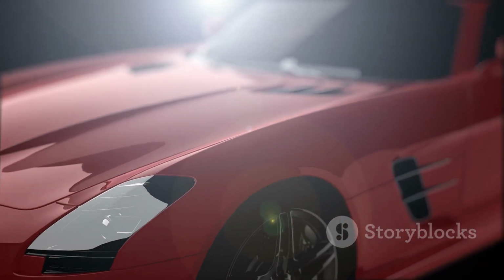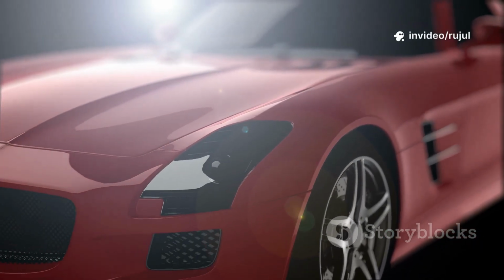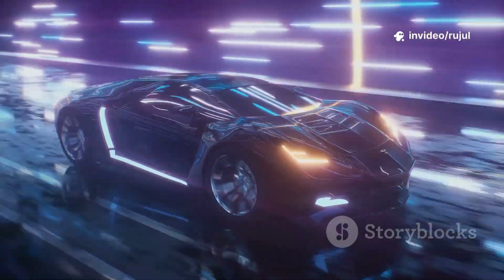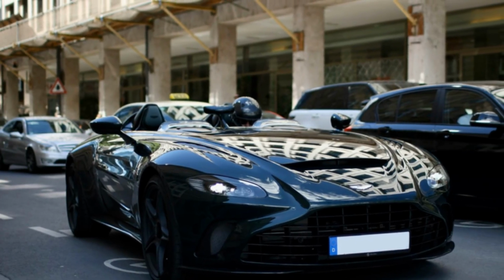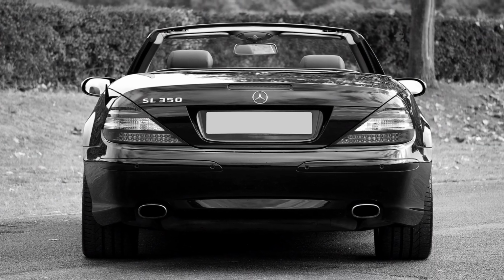So why do people, including myself, consider the SLR McLaren a true supercar legend? It comes down to its unique character. It's a car that defies simple categorization. It's not a nimble mid-engine supercar like a Ferrari or a Lamborghini. Instead, it's a front-engine monster with a personality all its own.